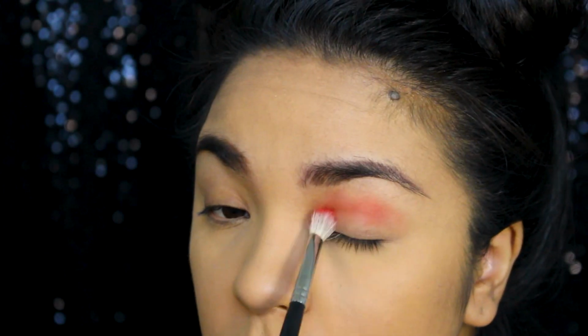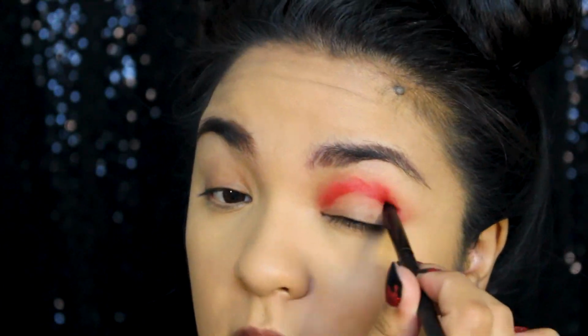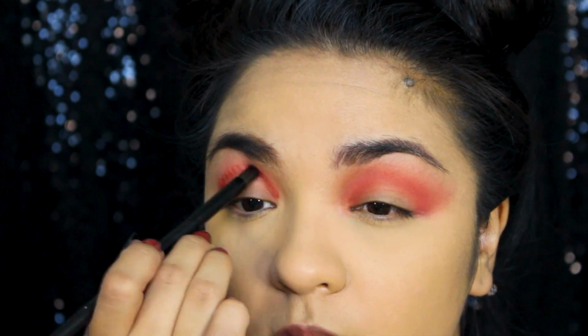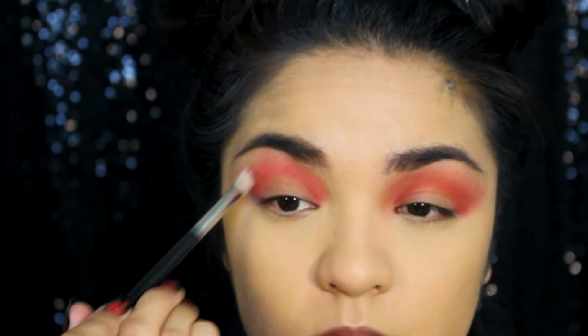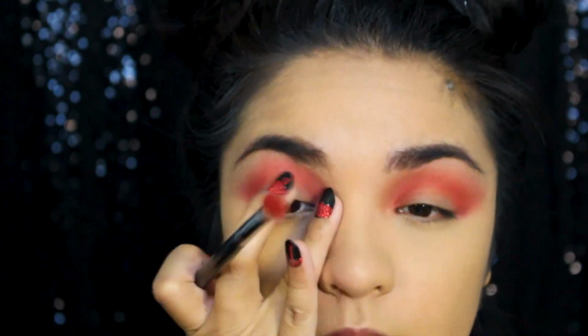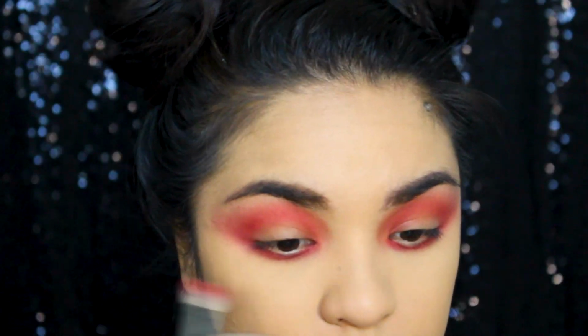I'm starting this eye look off by blending some matte red eyeshadow into the crease of my eyelid and buffing it up toward my brow. To intensify the red color, I'm sneaking in a little bit of red cream body paint, but if you don't have that, a neat trick that I like to use is to take a slightly damp packer brush, dip it into your red eyeshadow, and then tap and blend it into areas that you want to intensify. With a smaller blending brush, I'm smudging some of the red eyeshadow and cream paint down onto my bottom lash lines.